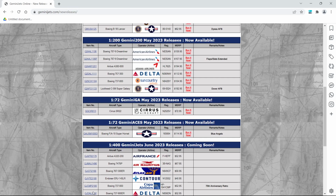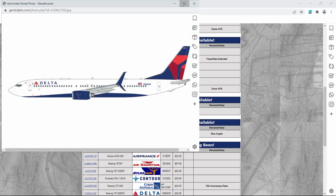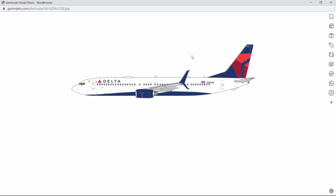The Delta 737-900ER. Gemini Jets made one back in, I think it was, 2017 or 2018. I do have one of these. I probably will pick one up. This is now number 1 on my list. I'll probably pick one of these up if nothing else good has been released, which I don't know if that'll happen. There's been a lot of good models being released.